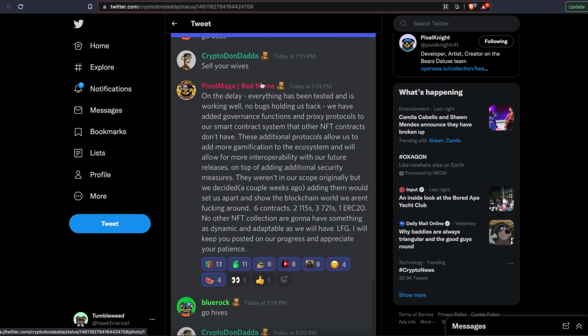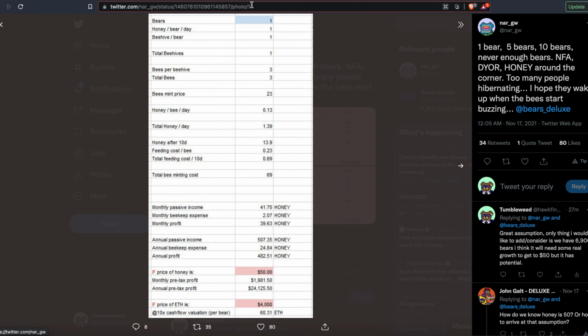We aren't over yet, though. I'm going to move on to some more stuff, which is the section you're probably all anticipating, where I've got the figure from for the Honey Token and passive income yearly gains. Let's say you've got one bear, one honey bear, one beehive bear. So that's 3 of your assets.